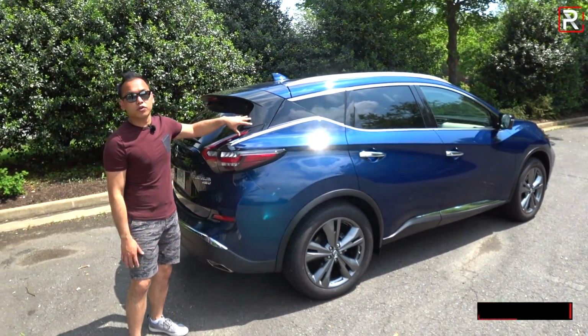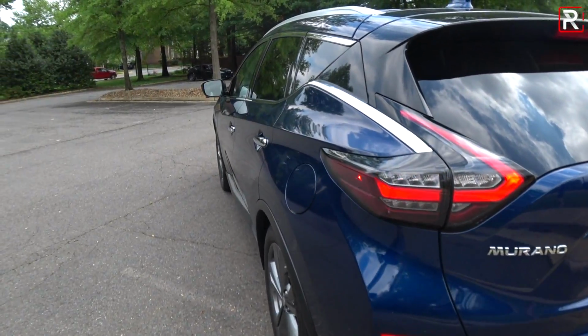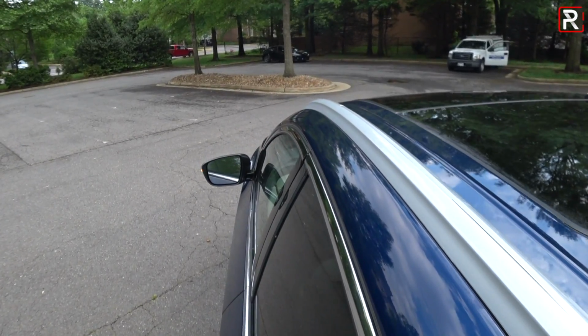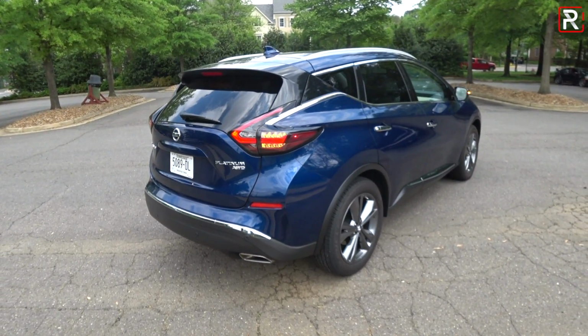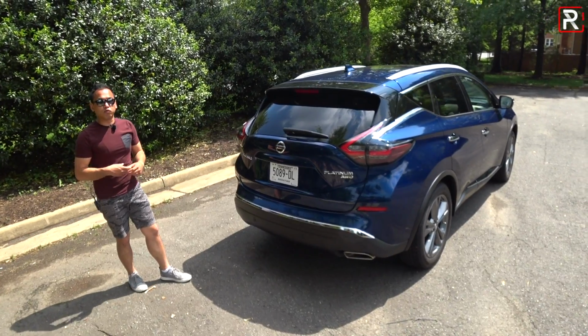Now the Murano was also one of the first vehicles to introduce this floating roof design, which is something that all the other vehicles have really adopted. It's a trend styling element. The roof rails on the roof there are silver paint. They're a slimmer design. And you can really tell the Murano looks a lot lower than a lot of vehicles. Compared to the Passport, this one looks like it strictly belongs on the road, whereas Honda tries to go with a more rugged SUV approach.